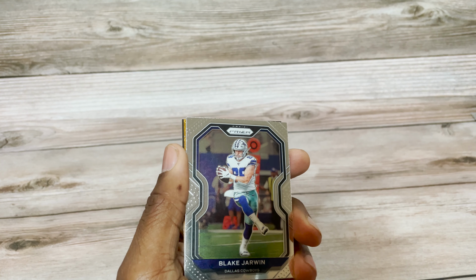So we got us a Tua. We got us a Herbert. We got us a Chase Young. And we got us a Clyde Edwards-Helaire. All right, so... Not a bad pull at all.